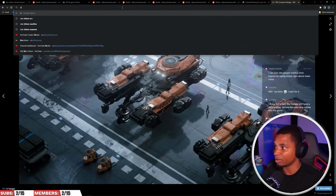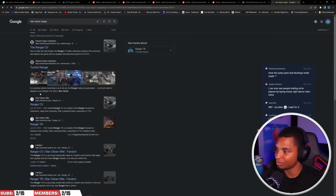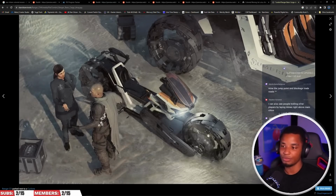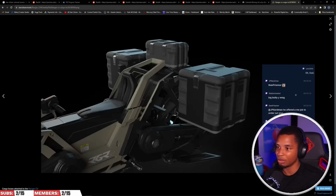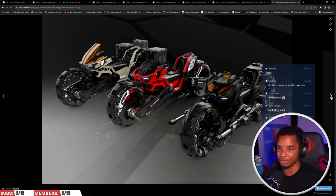Here's one that doesn't make much sense as to why we're not getting it. The Ranger is a series of space motorcycles. Now, this is probably the smallest player-carrying vehicle in the game. It kind of folds up really nicely and can fit in the back of a lot of ships. So this will be a good little vehicle, like a personal transport vehicle, when we're doing a lot of on-the-ground gameplay. They've got three variants of it. One with more firepower, one with more cargo space, and one with more speed, as they like to do in different ships.